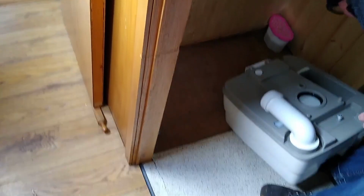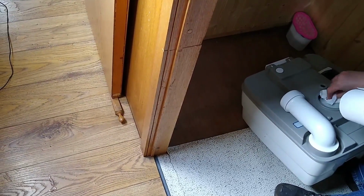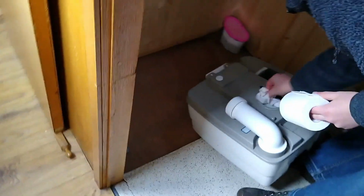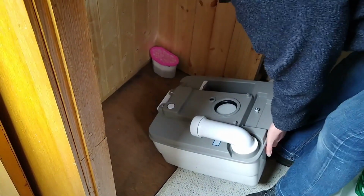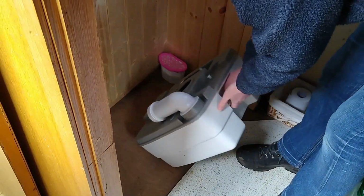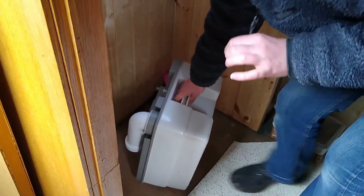There's a bit of water on there. Let's just mop that up in case. I don't want it to go all the way on the floor. Just rinse water, people, don't panic. Okay. Well, it's not leaking, so this is a good start. Oh my god, it is quite heavy though.